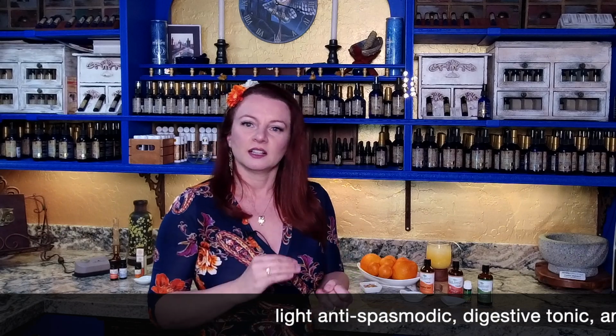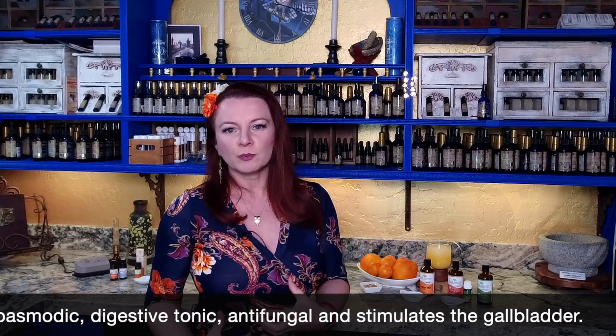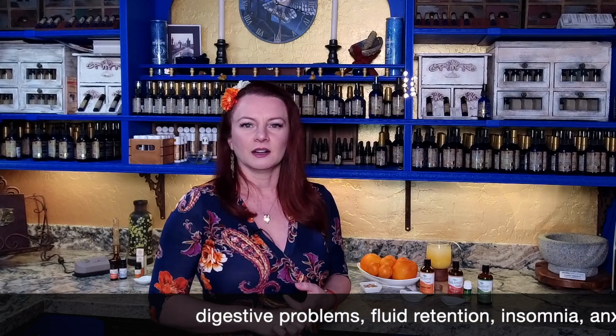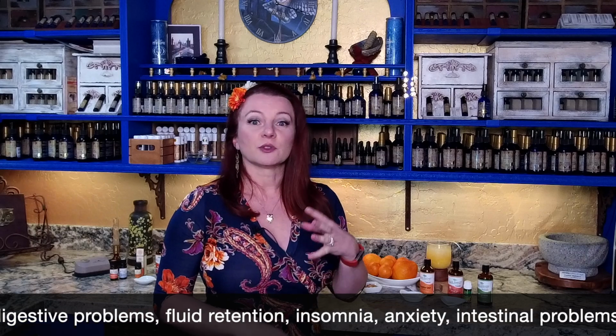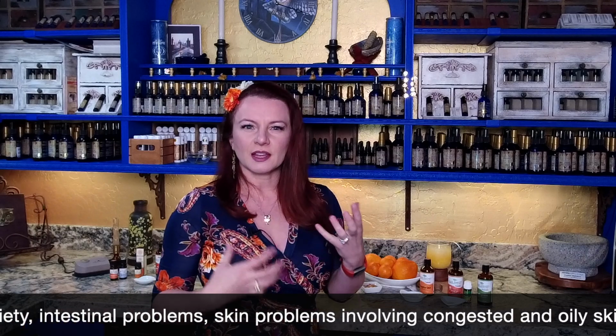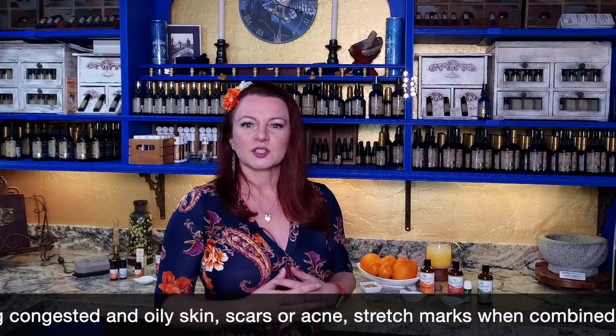When it comes to the medicinal properties, the essential oil of mandarin is said to be a light anti-spasmodic, a digestive tonic. It's antifungal. It stimulates the gallbladder. In aromatherapy, we use it primarily to promote happiness, but we also use it to tackle issues such as digestive problems, fluid retention, insomnia, anxiety. We use it for intestinal problems, skin issues, especially dry, oily skin, scars, or acne, stretch marks.